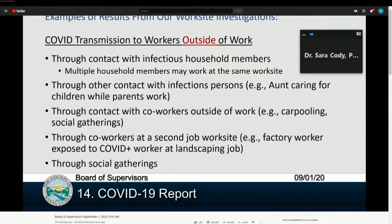Or they may have been in contact with someone else in the home, for example, a relative taking care of a child. That relative infects the child, the child infects the parent, and then the parents show up at work and are documented there. Sometimes it happens with coworkers gathering outside of their work setting, if they need to get to work together, or if they join each other after work. And sometimes it happens if coworkers have a second job site in addition to the job where the infection is reported or documented.